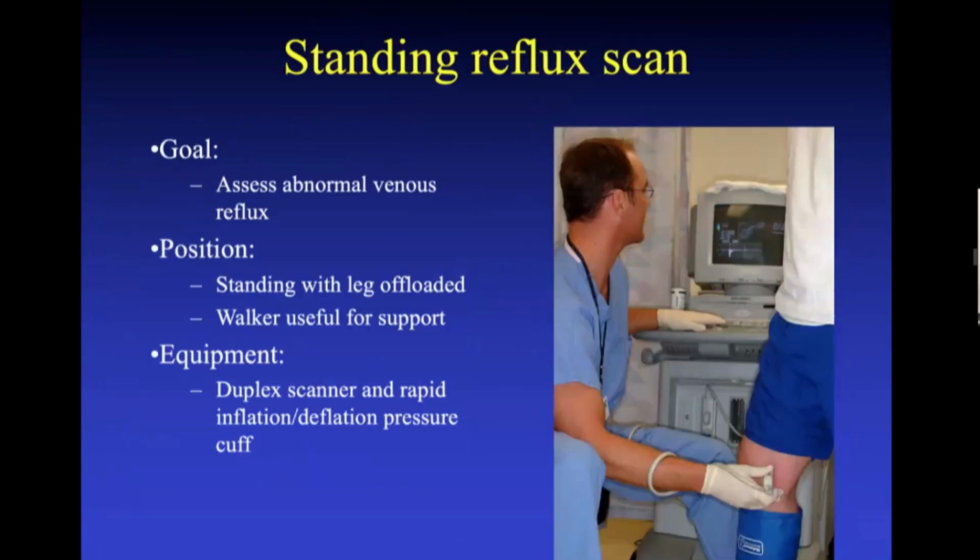So then we move to the standing component of the reflux scan, and that's where we test the valves for their closure and whether there's abnormal reflux or not. And we use a cuff on the leg below the point that automatically inflates and deflates quickly. You can also use your hand to squeeze the leg and do it that way. And actually, a study that Fedor Lurie led showed that there really wasn't much difference between these two methods.